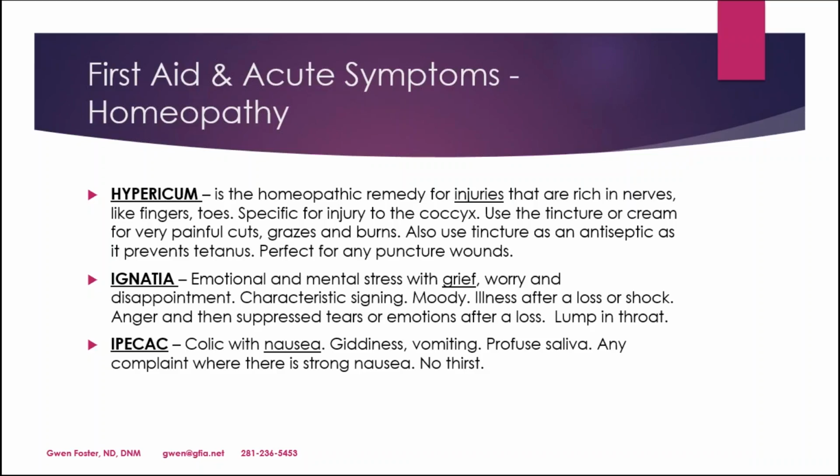Ignatia is for emotional mental stress with grief, worry, and disappointment. Characteristic singing, that should say singing, not signing. Moody, illness after a loss or shock. Anger, and then suppressed tears or emotions after a loss. Lump in the throat, which could affect swallowing. So someone's like a mental emotional case, especially after loss, like someone just died or something like that, or after divorce, Ignatia can be a great remedy.